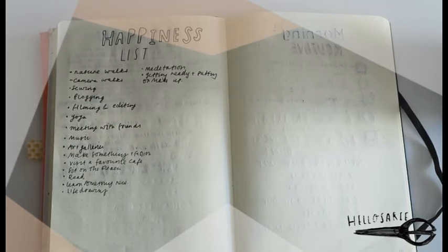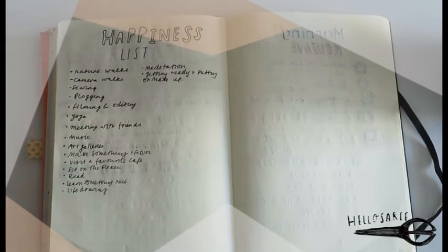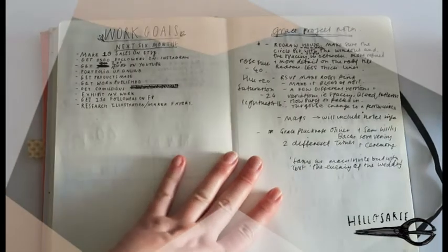So here I've got things like nature walks, walking out with my camera, sewing, blogging, filming and editing, yoga, meeting with friends, music, art galleries, making something and finishing it, or just making it, visit a favourite cafe, sit on the beach, read, learn something new, life drawing, meditation, getting ready and putting on makeup. So obviously I'm going to add to that because there are many things that do make me happy and I should remember them. It's really nice to have that in a list here where I can go back to it, as I said.